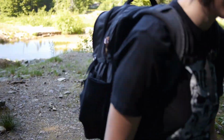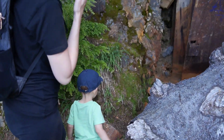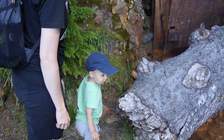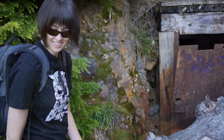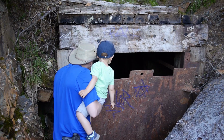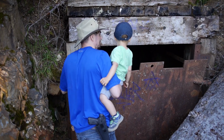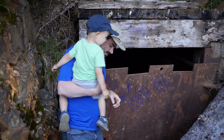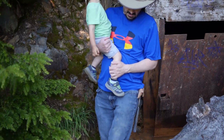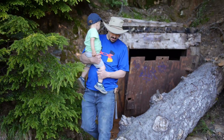He wants to look at the mine. Let's see the mine. Just look at it. Okay, we're not going in it, that's for sure. We're not going in it. Yeah, kind of spooky. Looking in the mine. What's inside the mine? Can you see in there? It looks pretty dark. It would be really dangerous to go in there. The walls could collapse on you. Wow. Yeah. There's all kinds of ways you could hurt yourself in there.